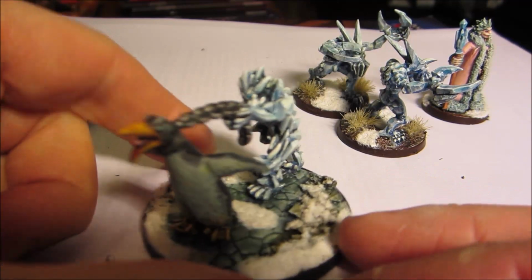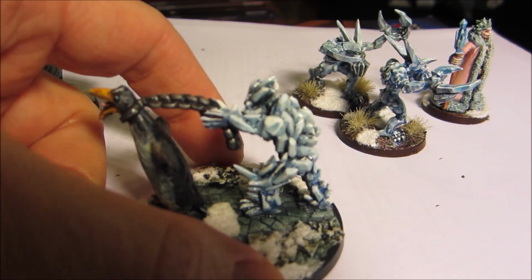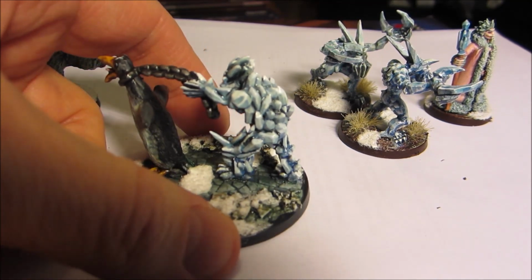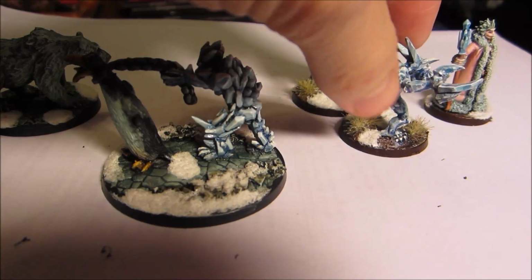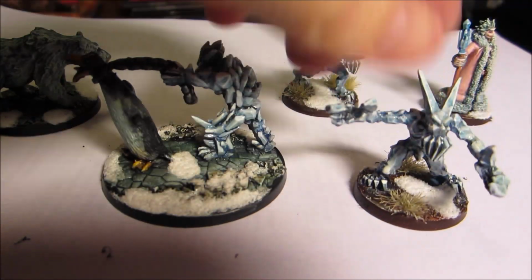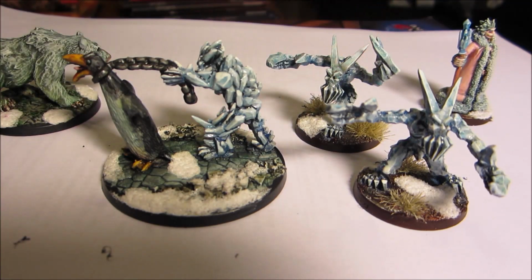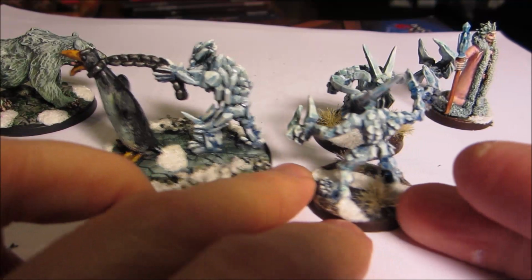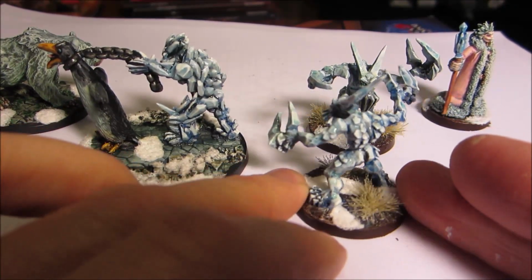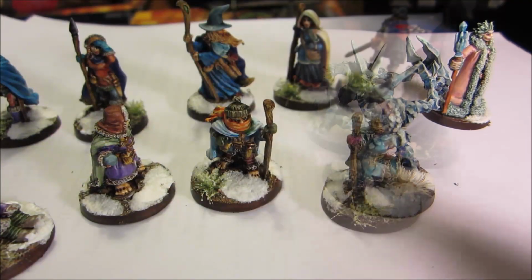But I sort of like the way my ice demons came out. In the end, it was a bit back and forth. Wondering how much... I mean, the top highlight, of course, is always going to be white. So the question becomes, how deep do you make the deepest shade, and where do you place it, and how do you make the transition? That is the problem. But overall, I'm okay with them.